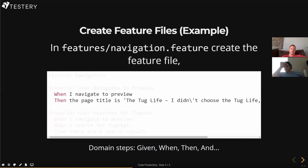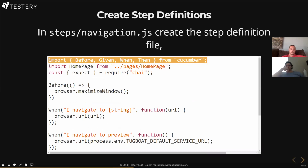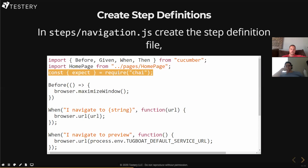So you're probably saying that looks kind of like magic. If that's actually an executable test, there's got to be more to it that tells the system what to do. And that more to it is what goes into your step definitions files. Here we created a folder called steps, and inside there's a JavaScript file called navigation. We import the Cucumber library. We import one of our pages, which I'll show you what that looks like in a second. Then we import the Chai library, which is a pretty popular assertions framework for JavaScript.